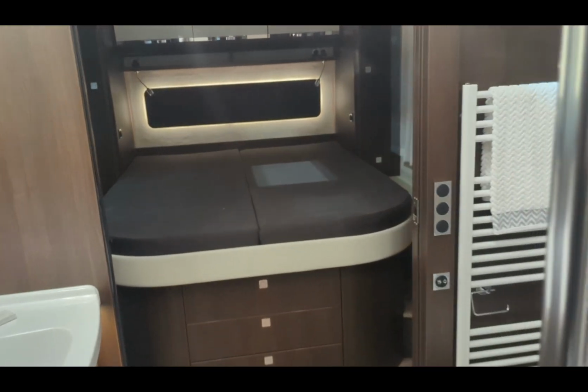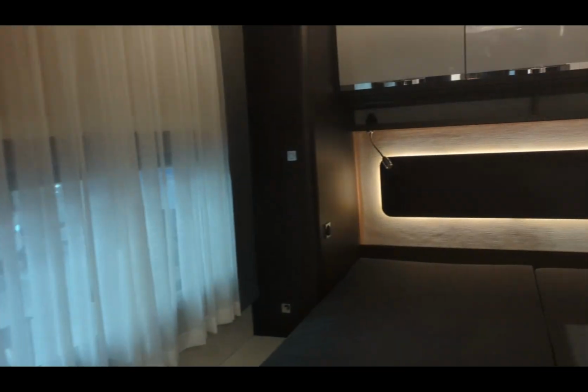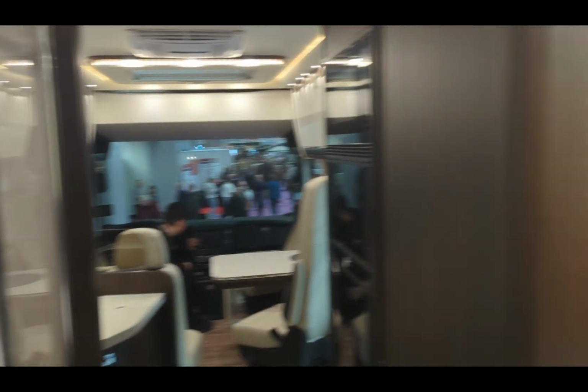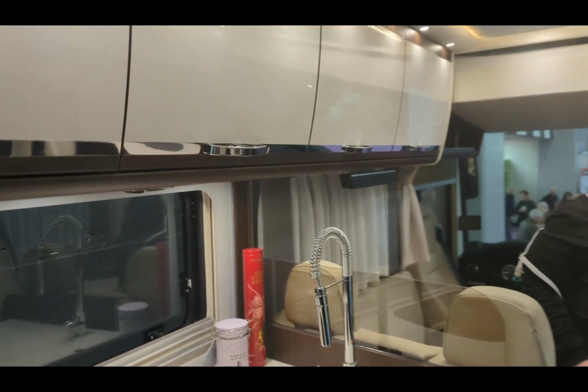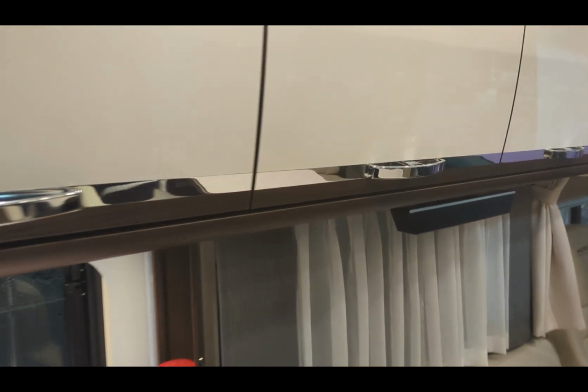Right then, let's have a look. So this is called a palace, and I can understand why. This is lovely. Again, this is more for me to get ideas if I'm going to build one, because we sure as hell can't afford this. Go on then, swap over.